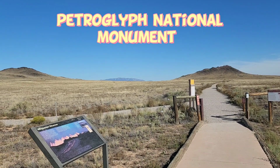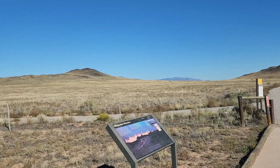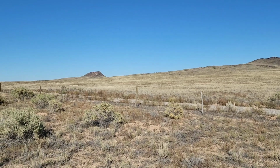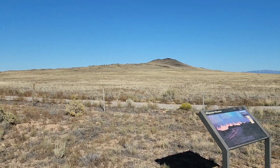That's Sandia, way off on the eastern side of Albuquerque. And then there's a second volcano and the third. It's only about a 3.2 mile loop, but should be interesting.